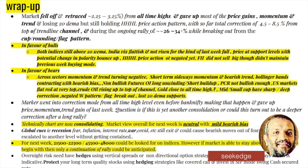The market did fall off. It retraced 2.2 to 3.25% from the all-time highs on both indices, and it gave up the price gains, momentum gains, and trend gains. It in fact lost the 20 exponential moving average as well, but interestingly, the higher low, higher high pattern is still intact, and the total correction of 4.5 and 8.5 still remains as the last correction that has happened, a 24 to 26% correction on the Nifty and the Banknifty.